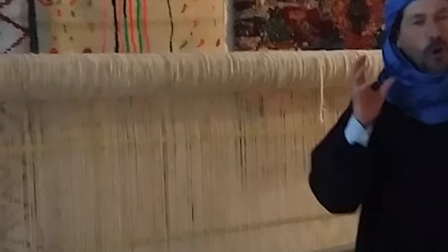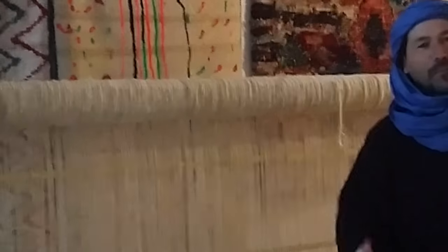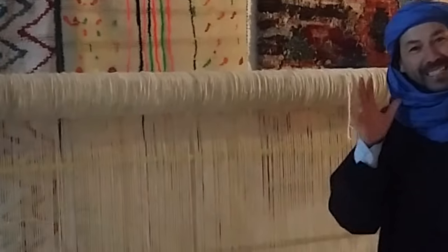What we weave in Imlil area. Yeah. We have some beautiful quality as well here in Imlil. But it's very cold at the moment, so the girls aren't working here at the moment because it's been very cold. Most of them stay in the house now. They are weaving in their house. As you know, in Imlil area, each house has its own looms. They weave the carpet in their house. So it's a little bit warmer for them.